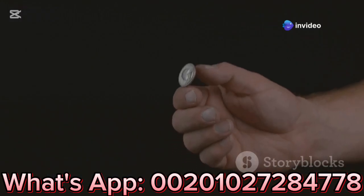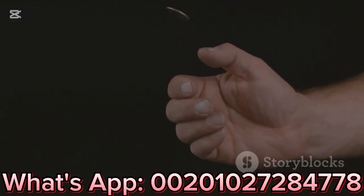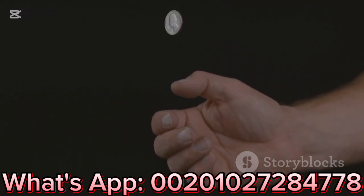It's like flipping a coin twice, Dr. Magdy said. Each flip represents a 50-50 chance, just like the inheritance of the gene.